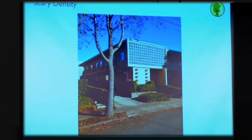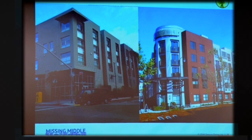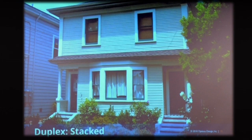Because here's the reality. When you start talking about adding density, we call it the D word. This is what people think you're going to build. Because guess what? This is what we did build. This is exactly what happened the last time we tried this in the 70s. Right? And this is what they're scared of. This is what we're building now. And this is really important. This is important to build along our corridors. It's an important part of the housing solution. But this is not what they want in their backyard. Right? This is what they're scared is going to happen.